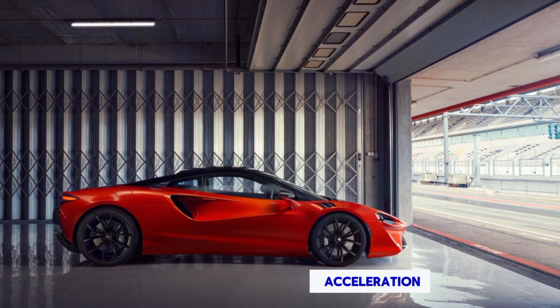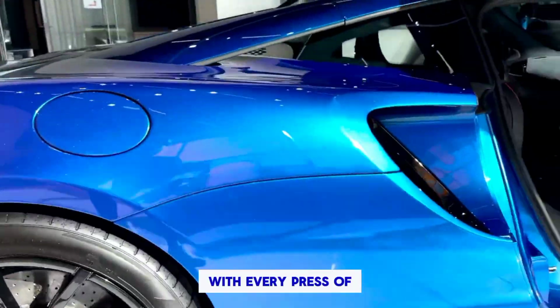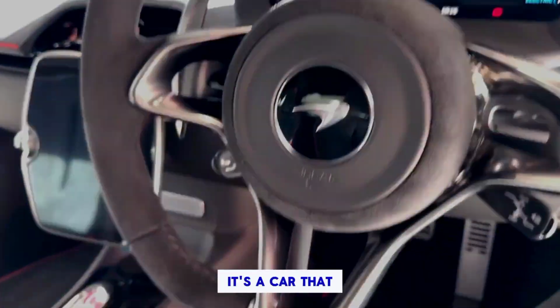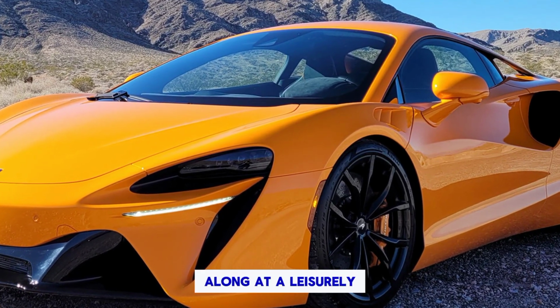And then there's the acceleration. It's instant and brutal, pinning you back in your seat with every press of the pedal. But despite all of this power, the Artura is surprisingly easy to control. It's a car that begs to be pushed, but it's also perfectly happy to cruise along at a leisurely pace.